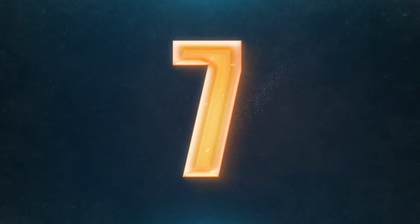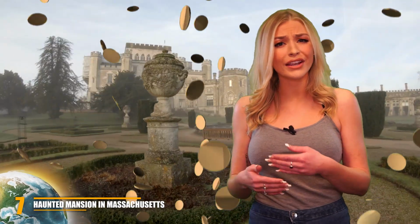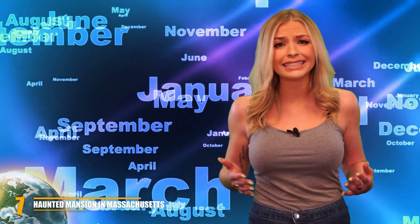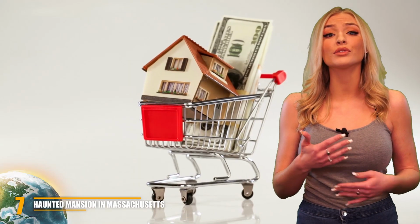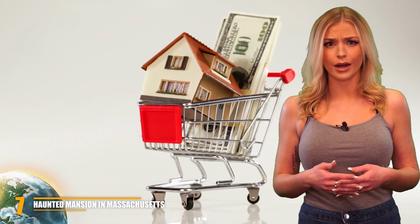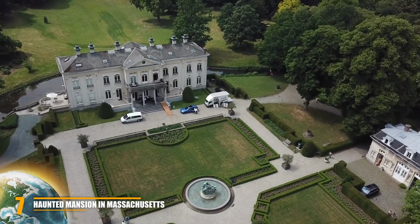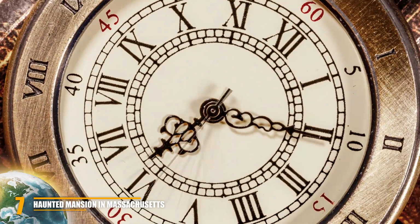Number 7. Designer LA Mansion. When designer Max Azria put his mansion on the market, it had a price tag of $85 million. After 8 months with no bites, he decided to pull it, only later to relist the property for $3 million more. This luxury LA home spans a whopping 30,000 square feet and was originally designed in the 1930s.